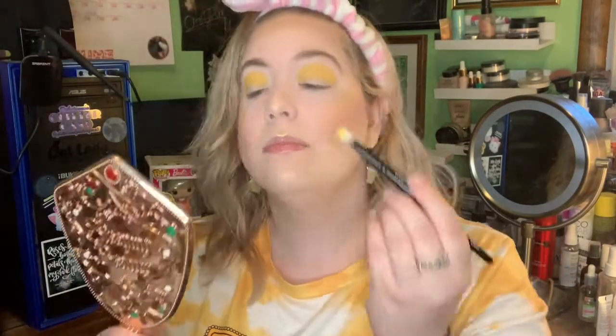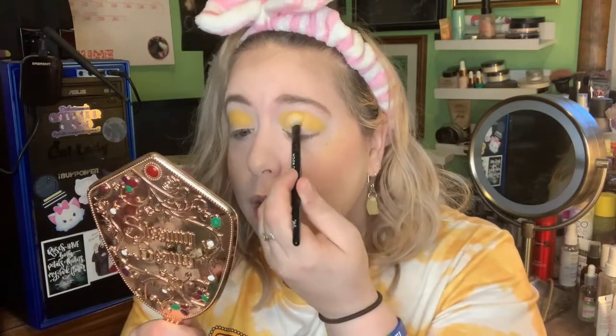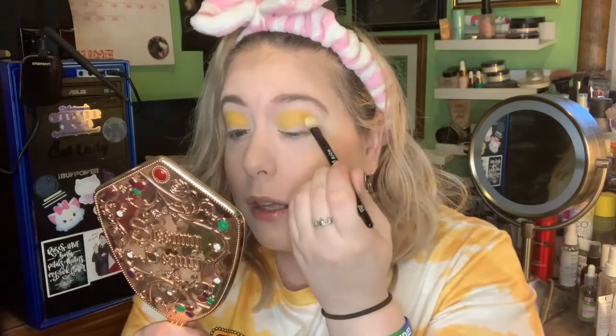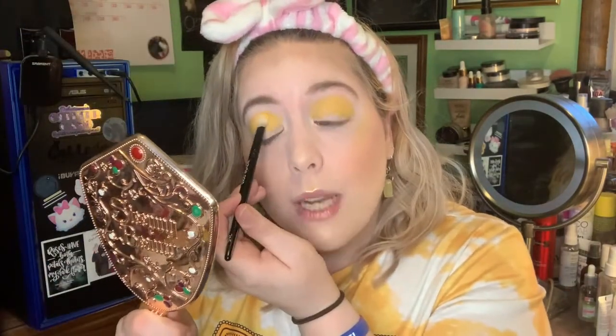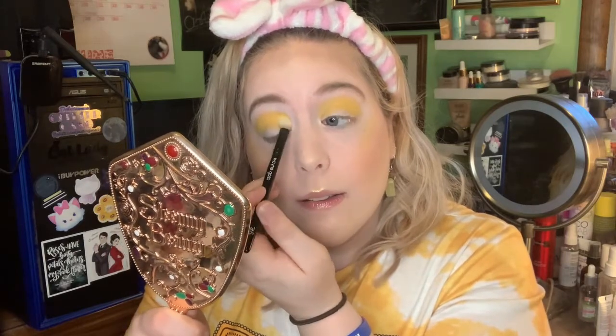You know what I just realized? I was gonna use, and I totally forgot. I have yellows from Copacetic Cosmetics, and I think one of them was actually called Marigold, and I was gonna use it and I totally forgot. Oh well. Next time. I've used it before anyway, it's nice.